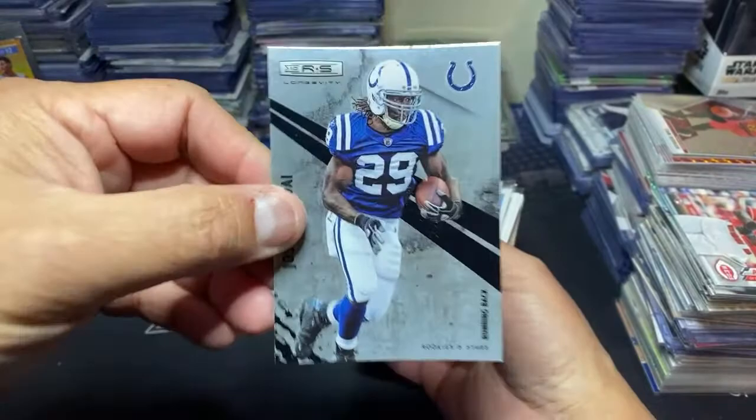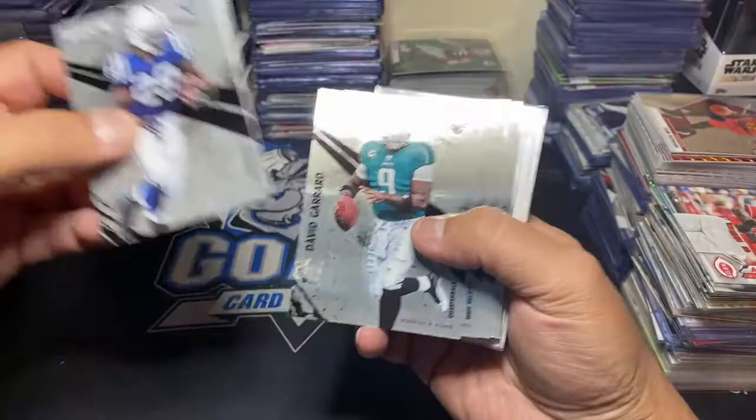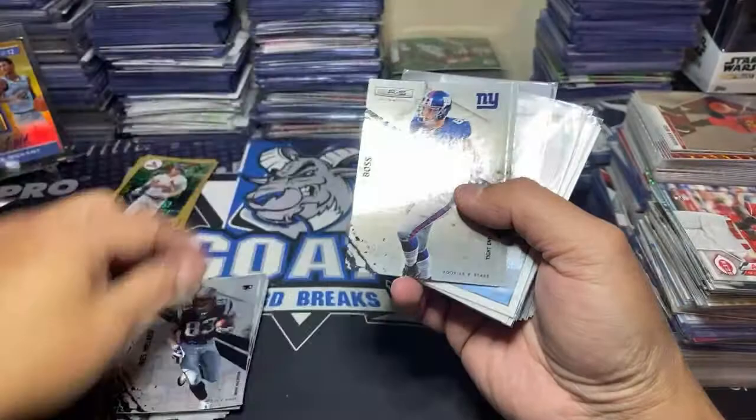These are the foil longevities from 2010. You know, Rookies and Stars Longevity just came out. So these are the longevity foils. Joseph Addai, Gerard, Mike Sims-Walker. None of these people are going to want. Mike Thomas, Chris Chambers, Matt Cassel, Hartline, Ronnie Brown, Mr. Wildcat, Sidney Rice, Wes Welker's kind of cool. Kevin Boss. There's the sleeve. Like I said, I've never even seen these.